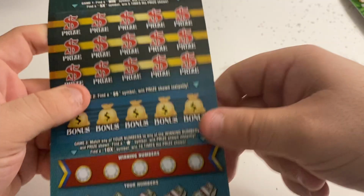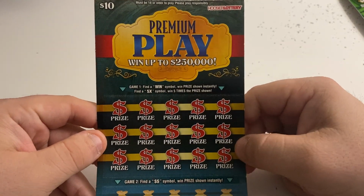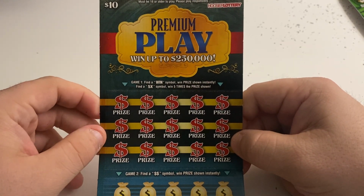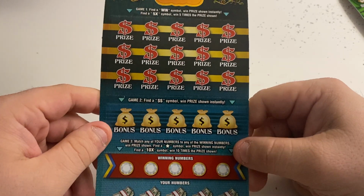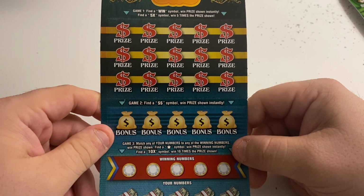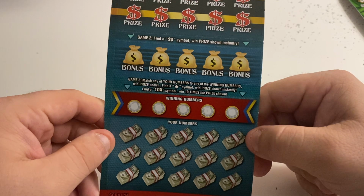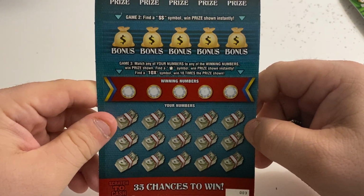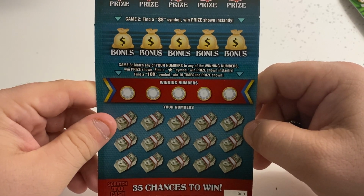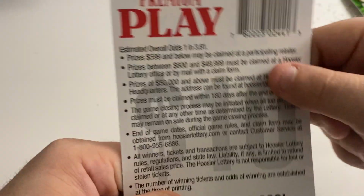Speaking of $10, let's go to the $10 ticket now. So this one right here, find a win symbol, win the prize shown instantly. Get a 5X, win 5 times the prize. On game number 2, find a double money sign symbol, win the prize shown instantly. And game number 3, match any of your numbers to the winning numbers, win the prize. Find a star, win the prize. And get a 10X and multiply by 10X. This ticket is 1 in 3.81.